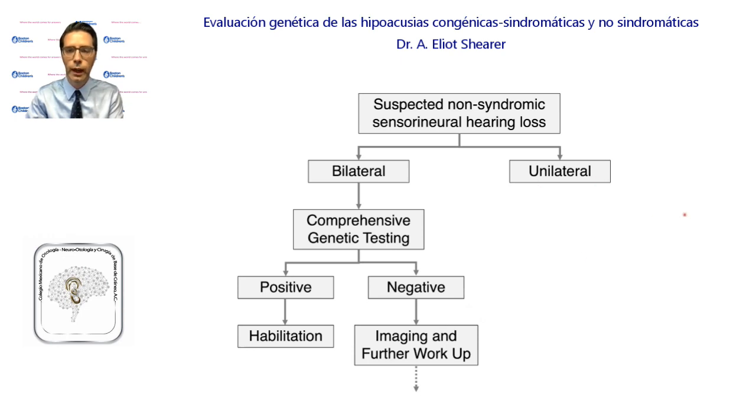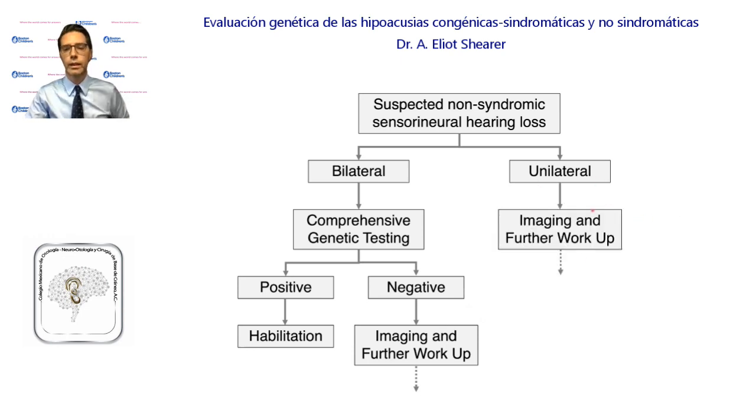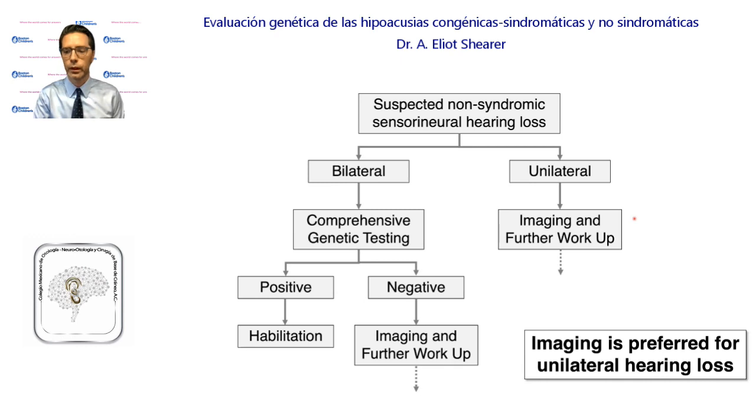In cases of unilateral hearing loss, we proceed directly with imaging and further workup. We can consider genetic testing, but as I told you, the diagnostic rate for unilateral hearing loss is quite low. So as I said, imaging is preferred for unilateral hearing loss.